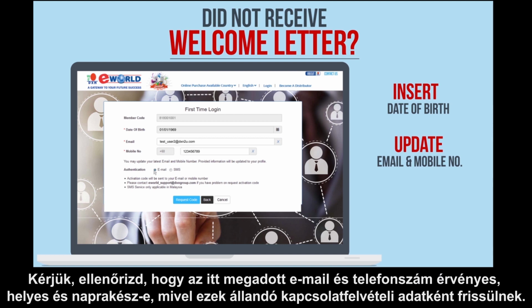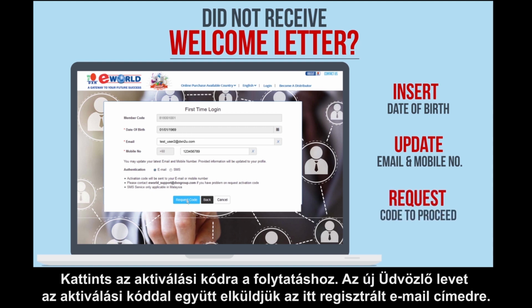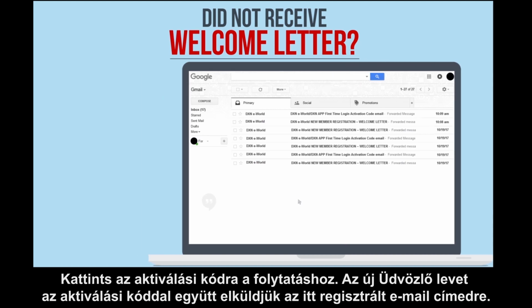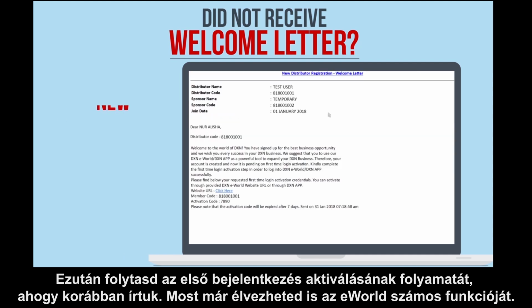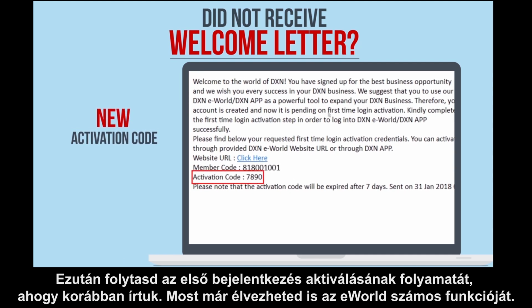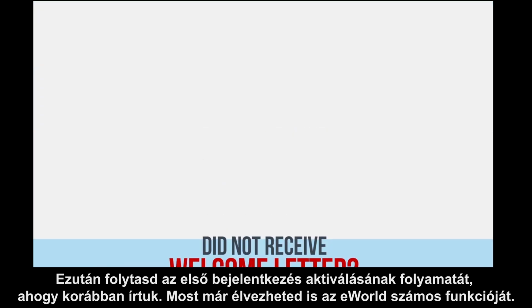Please check if the email and phone number you have entered here is valid, correct, and up to date, as it will be updated as your permanent contact details. Click Request Code to proceed. The new welcome letter, with the activation code, will be sent to the email you have registered here. You can then proceed with the first-time login activation process as explained earlier. You can now enjoy the many features of eWorld.